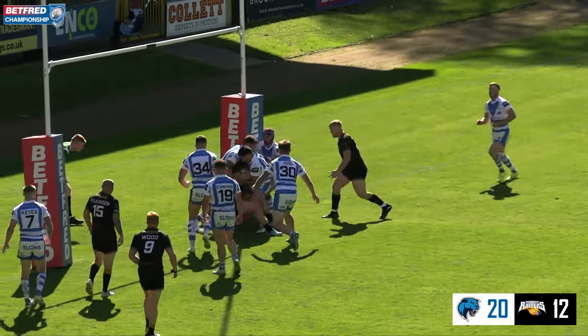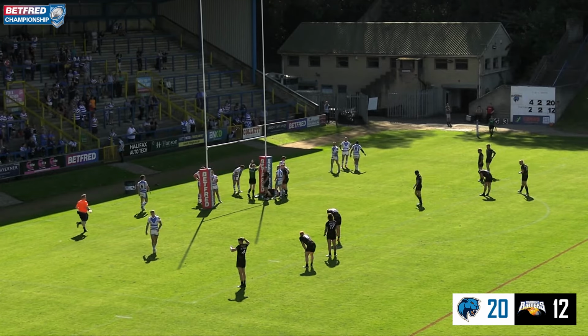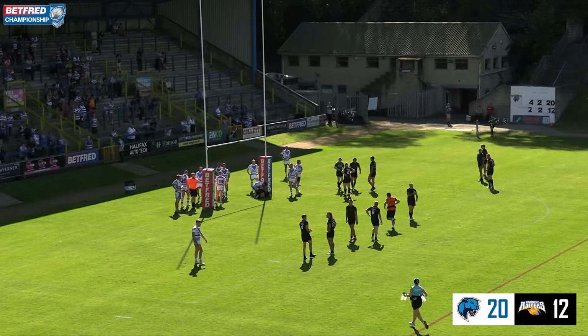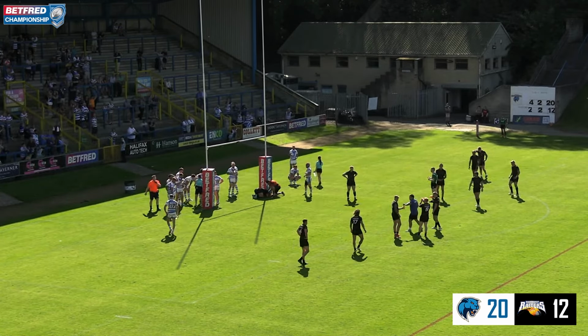Throws a dummy and Walker uses his footwork. Can he get over the line? Desperate defence by Halifax. It seemed to open up for Walker there, who stayed down after the challenge. It's not a TV game. They're not going to go for the video ref to review it. And it gives both sides a chance to regroup, and maybe Halifax need it more. They look all out of sorts at the moment.